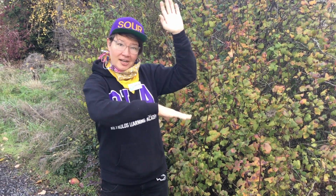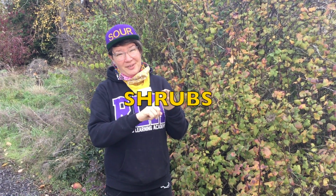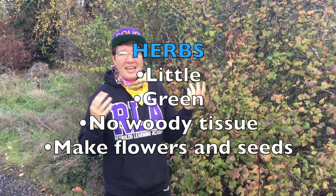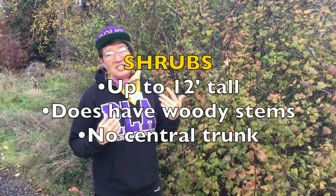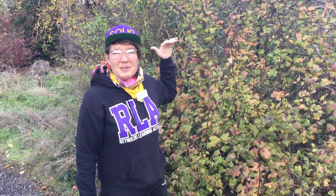So when I talk about plants that are important in our land by the water, the riparian zone, I think about three classifications: herbs, shrubs, and trees. Herbs are little plants that grow flowers. They don't have wood in them. Shrubs are like bushes. They don't have a central trunk, but they have a bunch of woody stems, and they grow to be 12 feet tall or less.